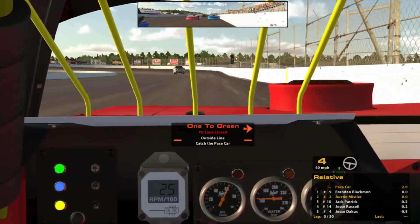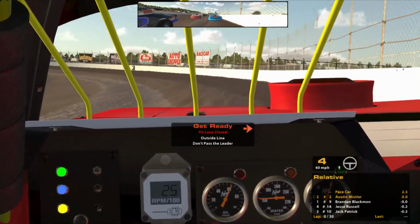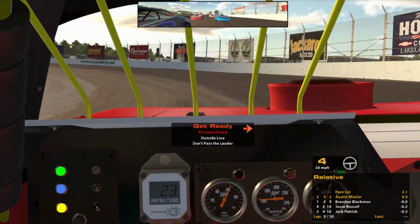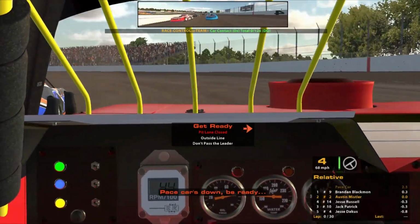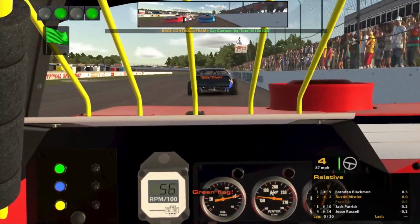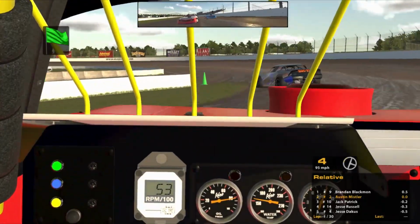I'm interested to see if there's cautions or not, though. Especially with the new damage model, to see what kind of wrecks happen on dirt. Okay, he's trying to push us up. That's not happening. I'm going to keep my line. Did not get a great jump, but it wasn't awful. I'll be able to get to the bottom going down to turn 1, 3rd and 4th behind me hit.